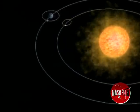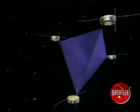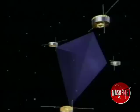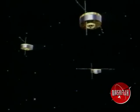Then, four European satellites called Cluster will fly in company around the Earth. They will explore the turbulent realm above our heads, where the electric wind from the sun contends with the Earth's magnetism.